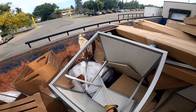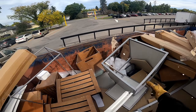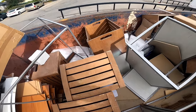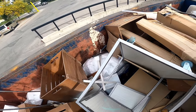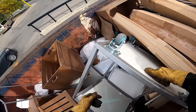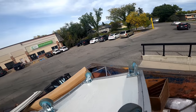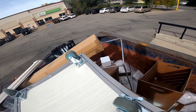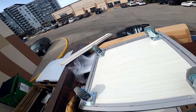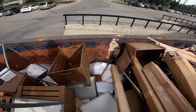Also, if I keep making this much noise, we're probably gonna make some friends. But at least we look really official. Okay. This thing's pretty heavy too, but... I don't know. It's mostly the wood that's making it heavy.